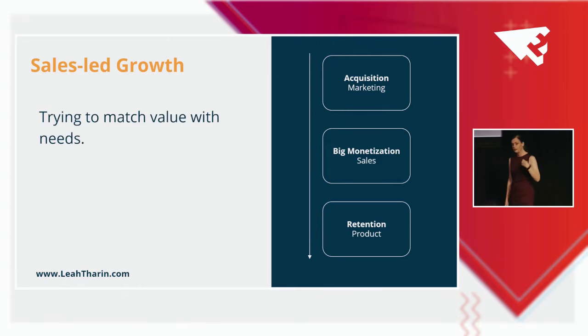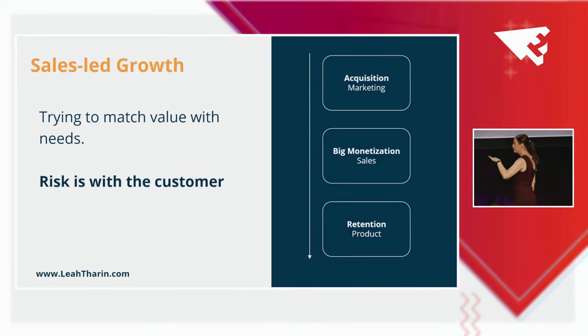We're trying to match the value that we have as an organization with the needs of a customer. And there's nothing wrong with that, but fundamentally the risk in this model is with the customer. I give you $30,000 and then you give me a car, and if the car is bad, it's kind of my problem. But we're going to fix it for you if you give us even more money. And that's how we used to sell software 10 years ago.